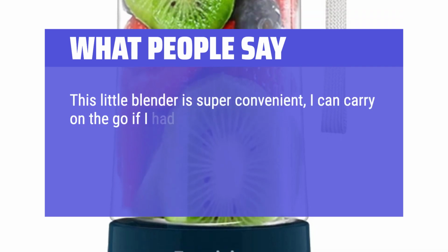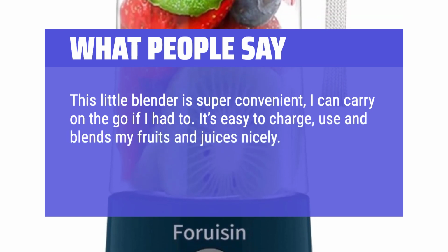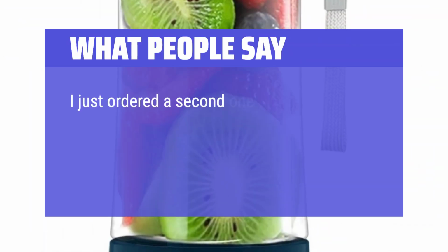I can carry it on the go if I had to. It's easy to charge, use, and blends my fruits and juices nicely. It is super easy to clean as well. I love my new blender so much. I just ordered a second one.